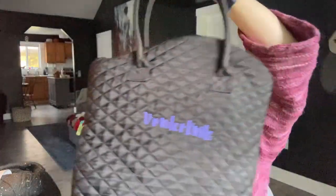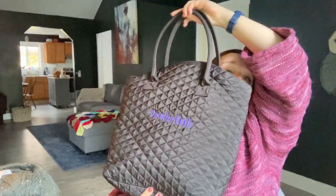So this project was in this bag, which is a gift from my sister-in-law for Christmas last year, which I love. The sweater just outgrew it, but it's a nice big bag. It's got VonderKnits on it, and it's in black and purple, which are my favorites.